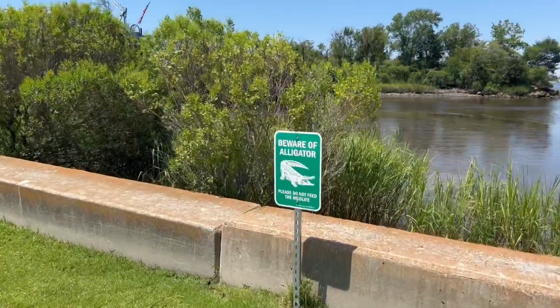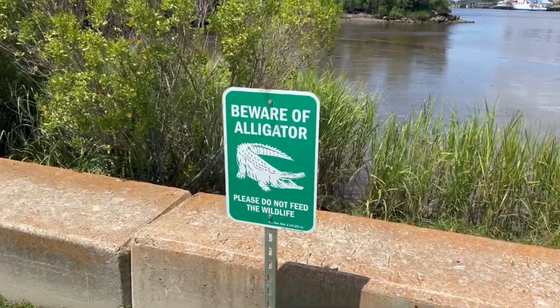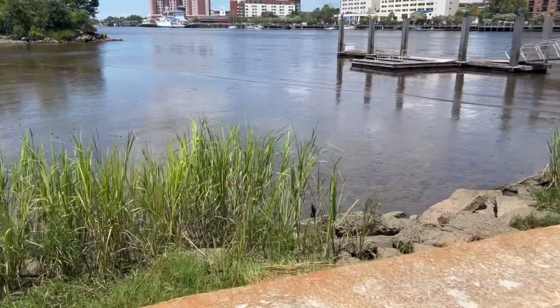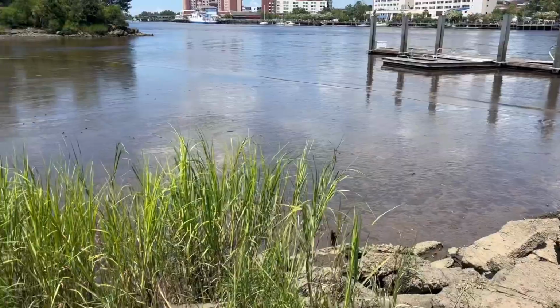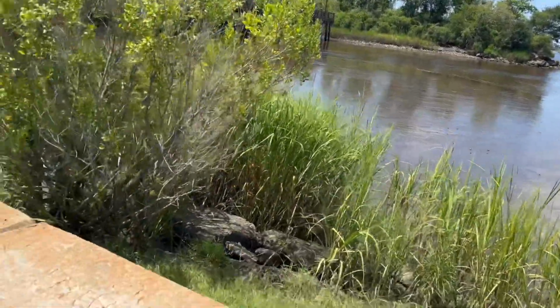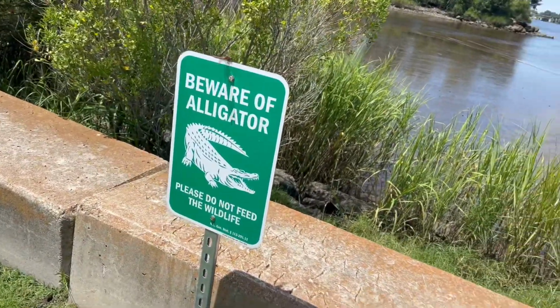This is surprising me a little bit. Look at this. Beware of alligator. Please do not feed the wildlife. See any gators down there? Right now the water's a little low. Water level's a little low. Alligators? This far north?